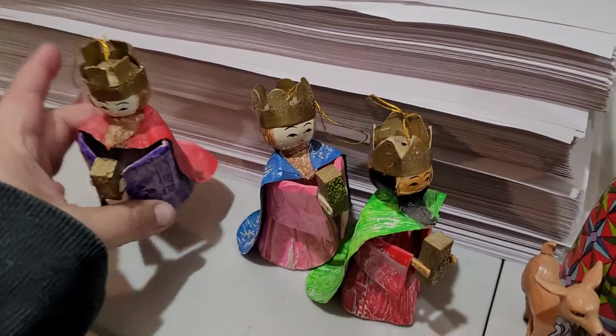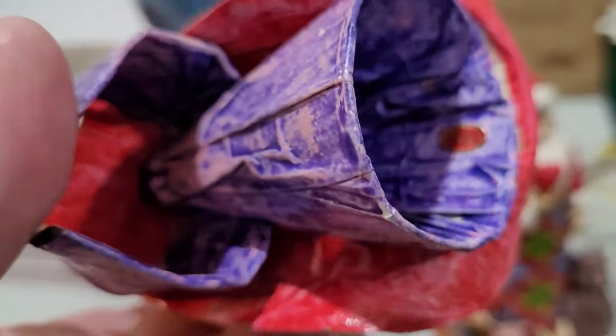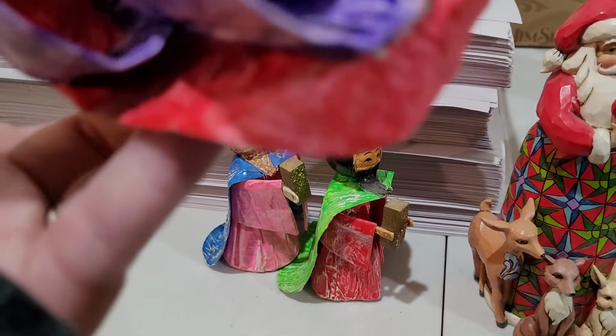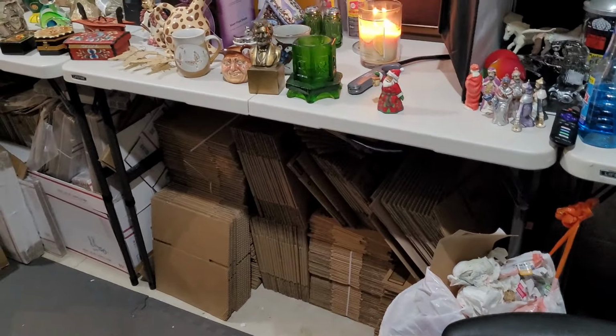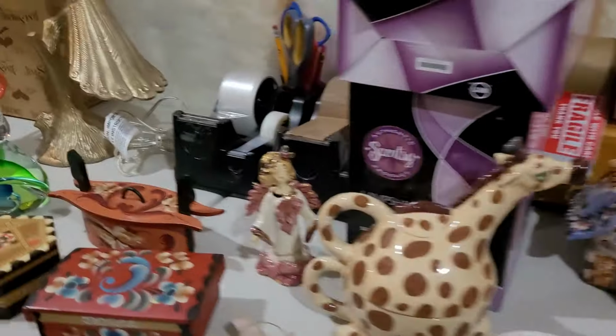And then the last item that I pulled that is heading out the door is this handmade paper mache three wise men ornament set. They have a sticker in there and I believe it says made in Japan. My eyesight is failing me. But anyway, those are heading out, and I sold those for, I'm running into stuff. It's so packed down here, I gotta get organized. $10 plus shipping. So that wraps up all of the orders.